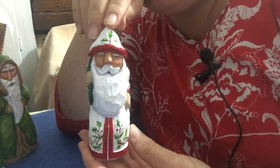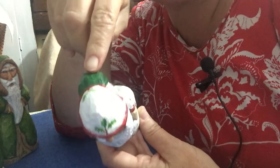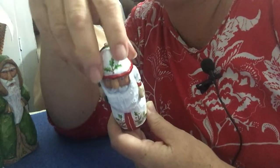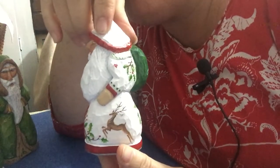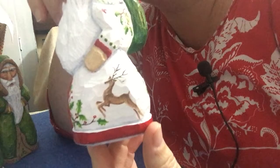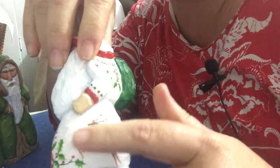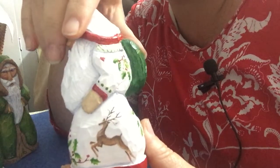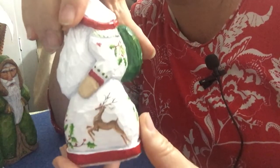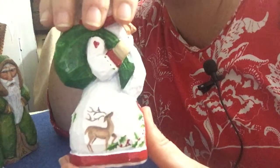And him, he was slightly different. He's also got holly, but not as much as the other. And on his hat he has just a little bit of the holly, but on his sides, reindeer. That also was tricky to try and get something painted like that on all these different tool marks, the facets from the tool marks. It was really tricky trying to paint something that wasn't faceted as well. So he came out all right on there with the deer, and this side slightly different deer.